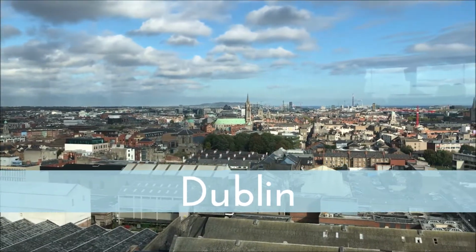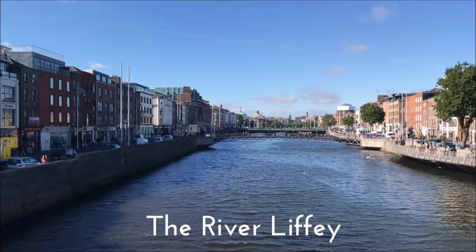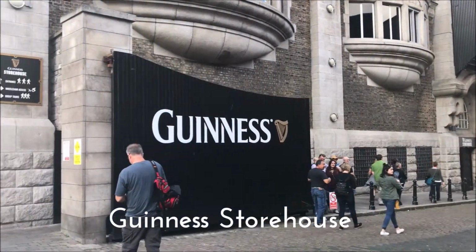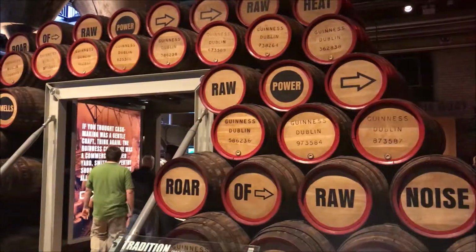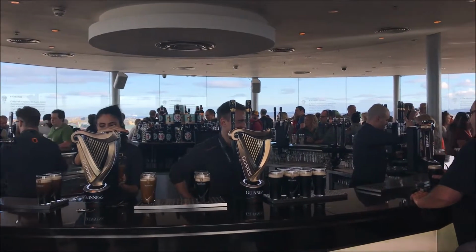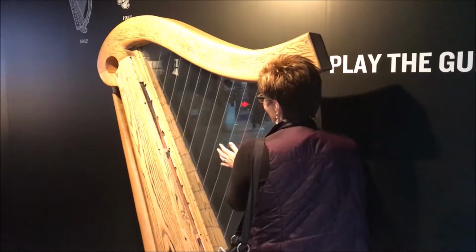Our first leg was 2 full days in the city of Dublin. Dublin is a beautiful capital city with lots to see and do. If you're a Guinness fan, the Guinness Storehouse is a great place to start, where you can learn about the long and beautiful history of Guinness making. You can also go up top and get 360-degree views of the city and spend some time wandering around the several-story complex.